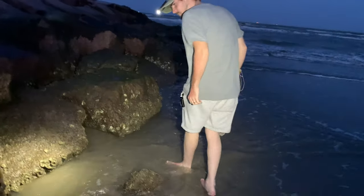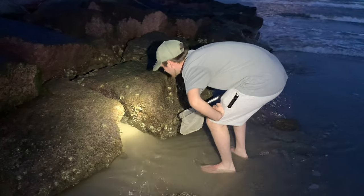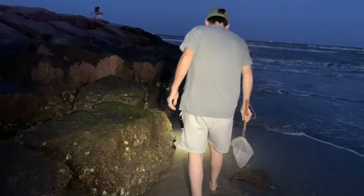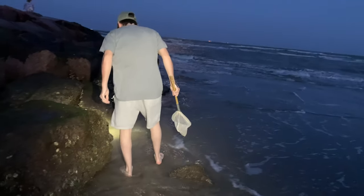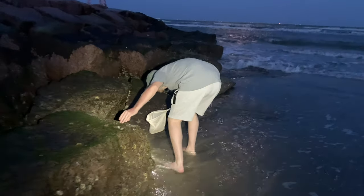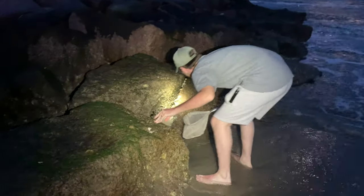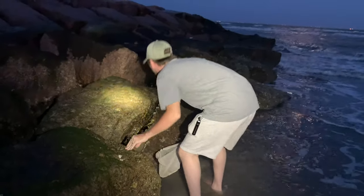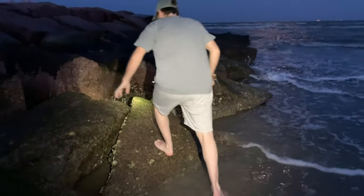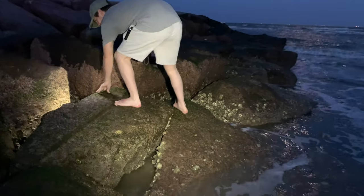Unlike much of the East and West Coast, the Gulf of Mexico doesn't really have a lot of great tidal pool areas. Oftentimes, it's these man-made jetties that are used for fishing that you can find a hotspot of species. Many species such as crabs, anemones, isopods, and more will use these rocky formations to find shelter and protect themselves from the world of predators that lives in the ocean.